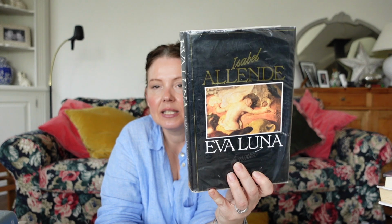So I currently have out from the library Isabel Allende's Eva Luna. The reason I have this one is because I bought, and you may remember seeing it in one of my vlogs, an Eva Luna book, the second one, I think. It was like More Stories of Eva Luna. And I'd not read the first one, so I called that one in for the library. We didn't have it at our library, but I just reserved a copy. So I've started reading that. It's very beautiful.